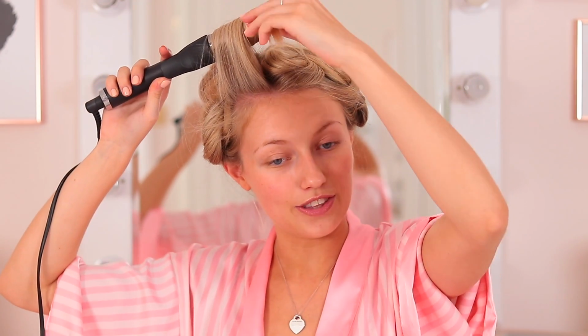Okay, so I've just done a little fast forward to the last piece of hair. So let's finish this off. And that is the hair done. I like to leave it to cool down and set whilst I do my makeup.